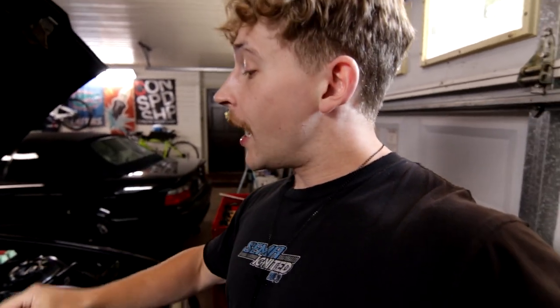So what I'll do is I'll try to get it to somewhere between the highest and the lowest point of the stroke of the rod, and I'll set it somewhere in the middle. I'll show you guys how I'm gonna do that. I'm gonna pour, I don't know how much yet, but an ounce or two of Seafoam into each cylinder. I'm gonna rock the crank back and forth just a little bit. I'm also going to add 7 ounces of Seafoam to the oil.